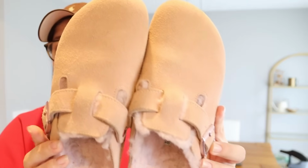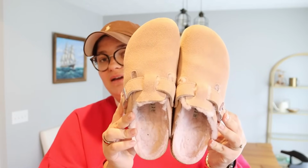This was the biggest risk so far we've taken in the challenge. I decided to pick up the Birkenstock clogs. These are so cute, but they were expensive. They were $14.99, so I got these for $13.50 after my discount, and they are really cute, but look at this, guys. Okay, so they are like a light pink leather.